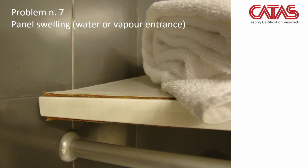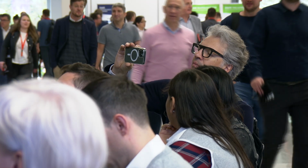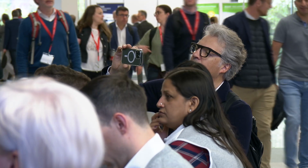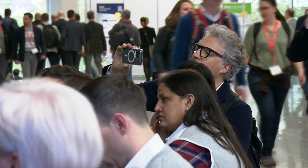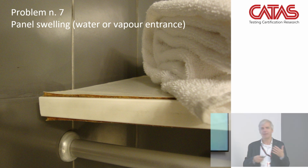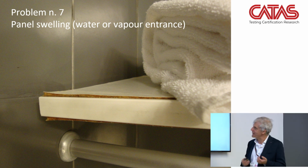This is a picture I took in a 4-star hotel in Milano. And so you see water was able to enter inside, swelling the panel. And maybe you know that when the panel is swollen, it can't go back to the initial dimension. This can be due to a wrong finishing operation of the panel or a wrong preparation. It depends on the tools, the maintenance of the system, and so on.